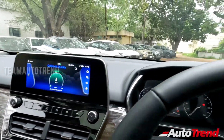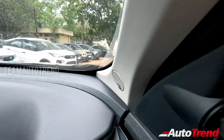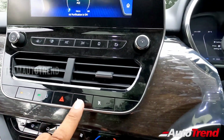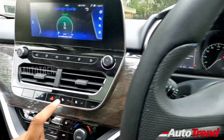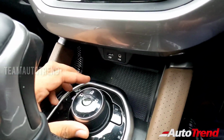However, the 9-speaker JBL audio system remains exactly the same, providing, well, almost segment besting audio quality, which is truly fantastic. Then you also get multiple drive modes regarding the engine and traction modes as well. You get the sports mode, economy mode and the standard city mode, and you can also see these traction modes over here on the center console.